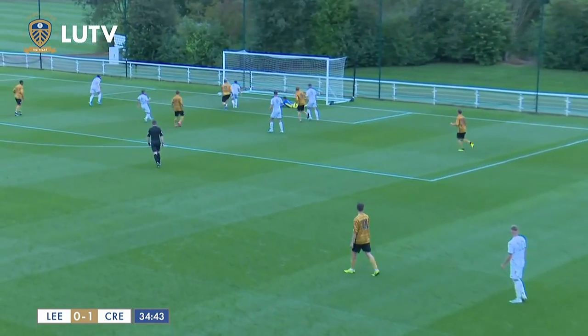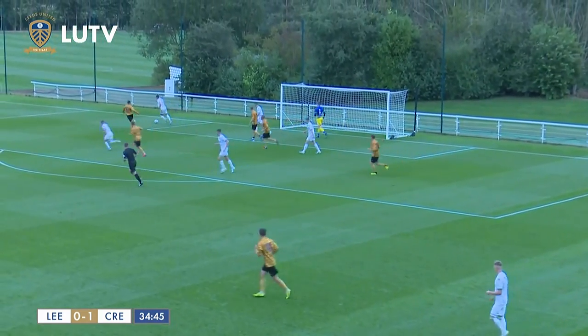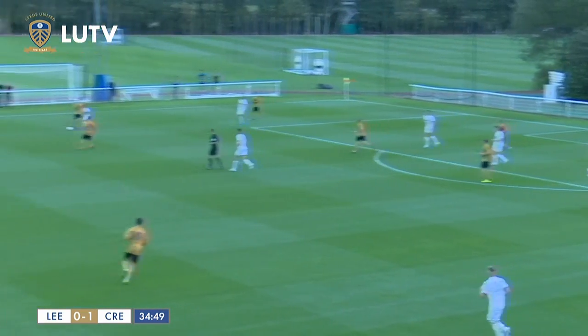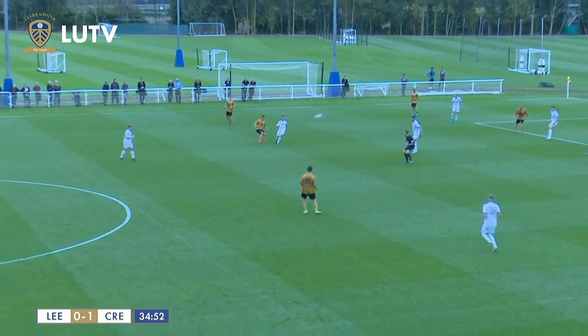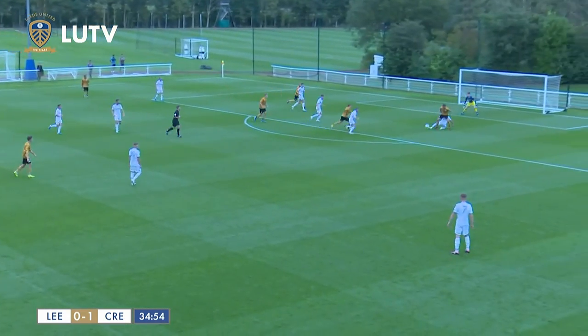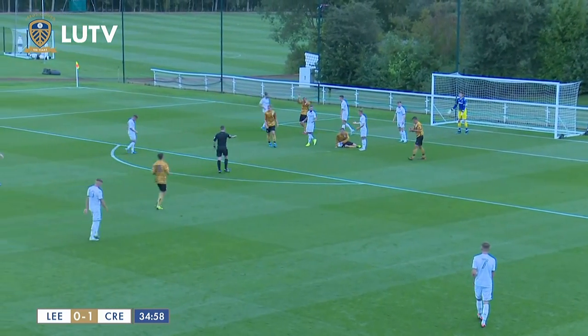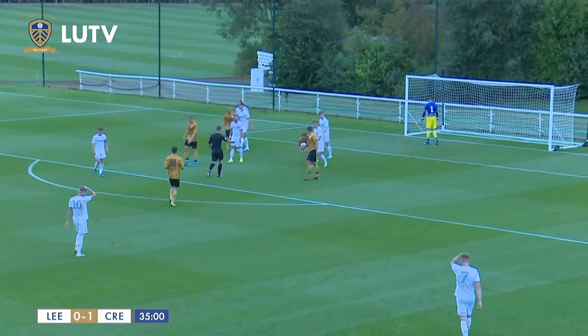Into the area, Green shoots. Meslier, does he get a hand to it? It hits the post. If he has got a hand to that, Meslier, it's a fine save. Gets down low to his right-hand side, and Green almost scoring. Leeds still haven't got the ball clear. It's into the box, McCalmont. That player goes down, and the penalty's being given.